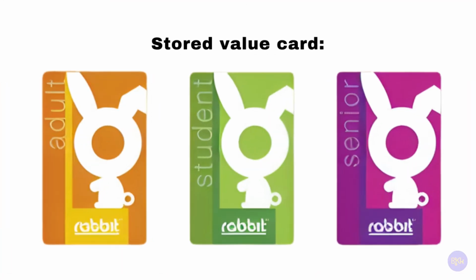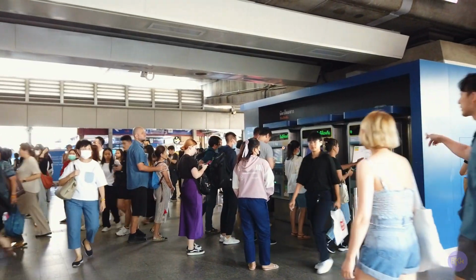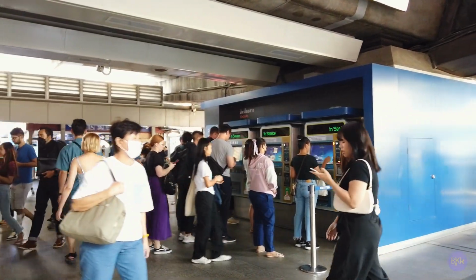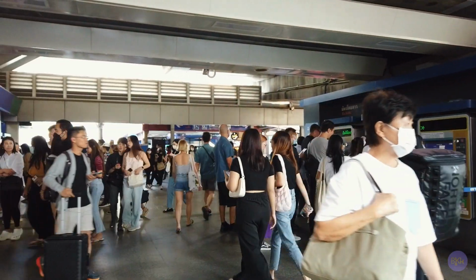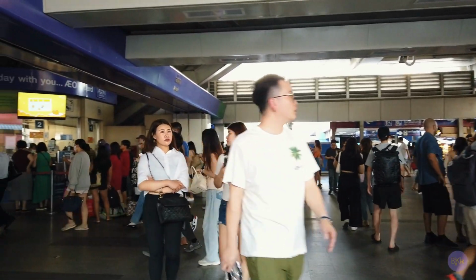Now, back to the stored value card. If you live in Bangkok and use the BTS system very often, it's worth getting a Rabbit card just to avoid waiting in line during peak hours. To do so, you need to present your passport or ID as well as your phone number at the ticket counter of any BTS station.